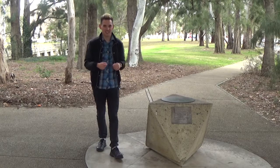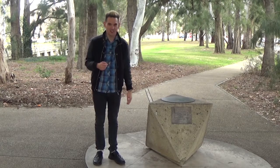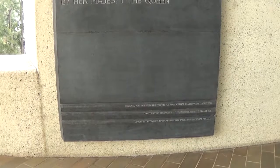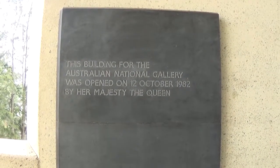Construction began in 1973, and to mark the occasion, Gough Whitlam unveiled this plaque right here. The building cost $83 million and was officially opened by Her Majesty Queen Elizabeth II on the 12th of October 1982, 1 year after construction was completed.